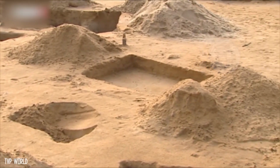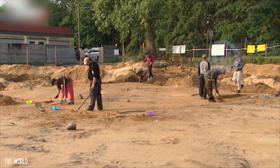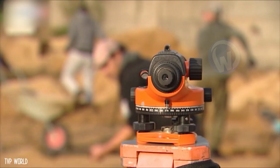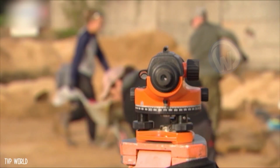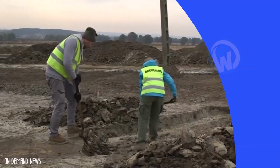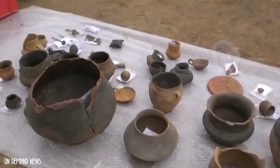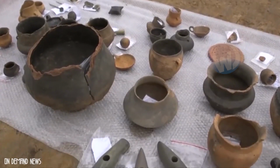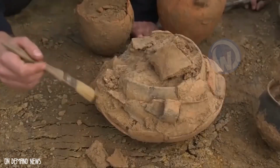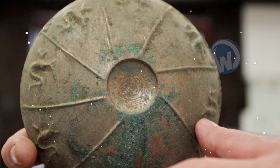In the Lubuskie voivodeship on the outskirts of the city of Garzo in Poland, archaeologists were on a mission to make new discoveries in this area with an extremely rich historical past, when they found something unexpected. While excavating the soil, they found a collection of ancient bronze artifacts. According to the scientists who examined the objects, they are undoubtedly related to the Lusatian culture, a prehistoric culture that owes its name to Lusatia, located in the northeast of Germany.